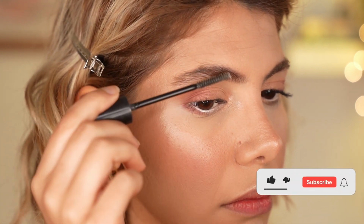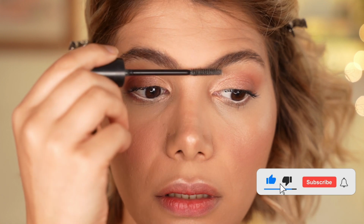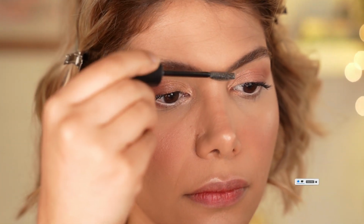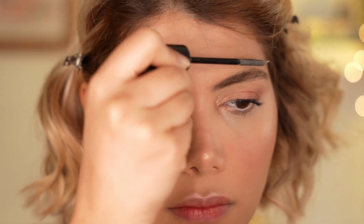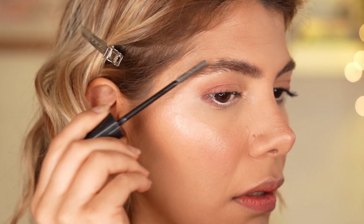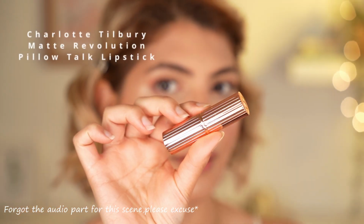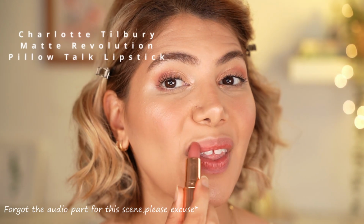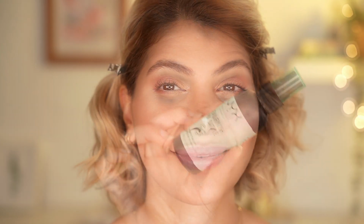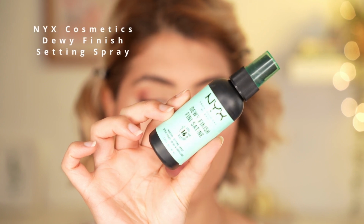Victoria's Secret models have that full bushy natural brow look, which you can achieve easily without full brows, for example with brow lamination. I brush my brows with the wand in the hair growth direction to fix them, and that's it for the brows. Finally, I use a setting spray to lock in the makeup.